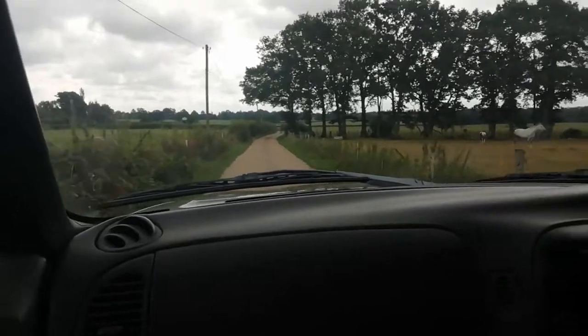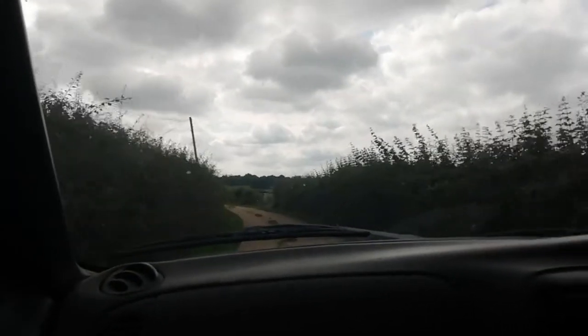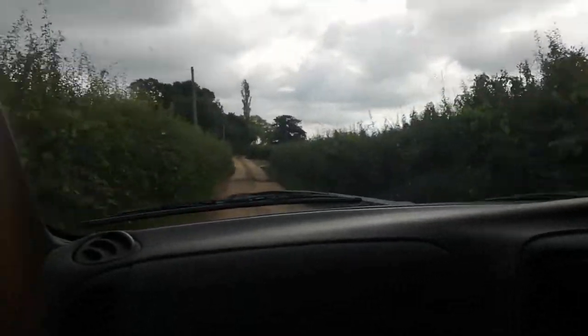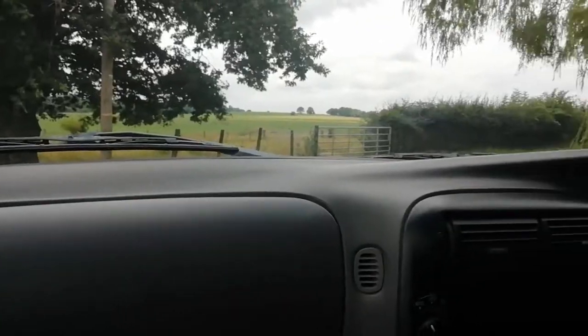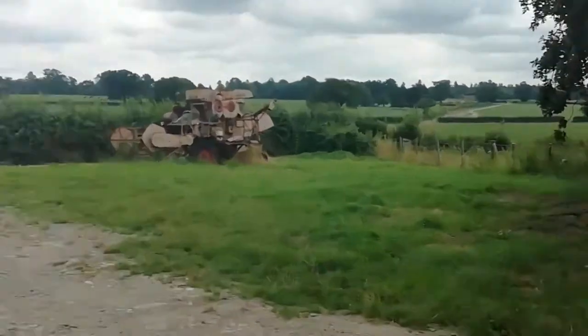Be one of the longest driveways I've ever seen. Ah, hello, there it is. Take your last guesses on what it's going to be. We'll see in a minute. We're just coming out of the farm that we bought the thing from, and we just found something that looks older than the tea fairy. A lovely old little combine harvester.